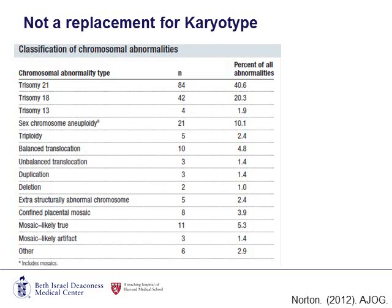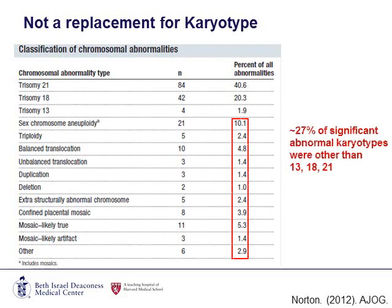So in 2012, Mary Norton published a study that looked at a large cohort of patients who had an abnormal early risk assessment and then had their karyotypes performed. And 27% had significant abnormal karyotypes that were other than trisomy 13, 18, and 21. So what this tells us is that cell-free DNA may not be the best test for all women, especially low-risk women, because cell-free DNA may have missed these karyotypes if it was performed.